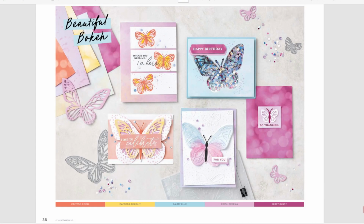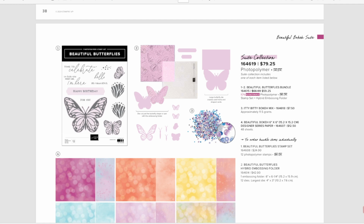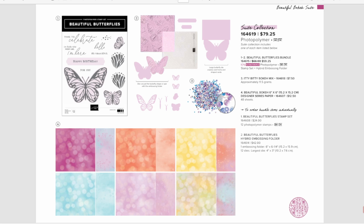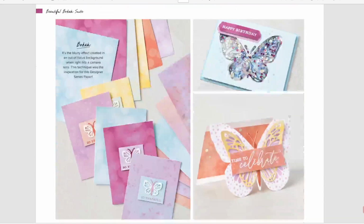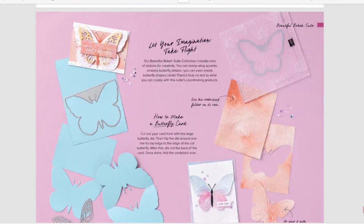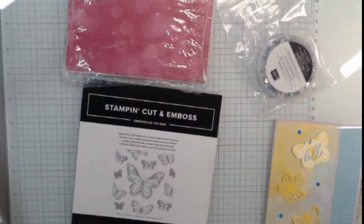All right, the next one is Beautiful Bouquet. And it's got a hybrid folder, stamps, dies, little gem filler pieces so that you could make a, what do you call it, shaker card. And then I love this paper. This paper is just really cool. It's just an idea of cards. Alright, that's the end of that. I'll just quickly show you what I have.